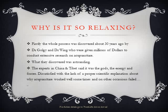Why is it so relaxing? Firstly, the whole process was discovered about 30 to 35 years ago by Dr. Golgi and Dr. Wing, who were given millions of dollars to conduct extensive research on acupuncture. What they discovered was astounding. The experts in China and Tibet said it was the gods, the energies, the forces that operated acupuncture.